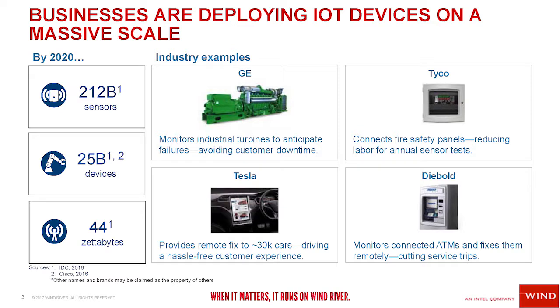So just a little bit more level setting here. I know you're probably all familiar with the huge numbers associated with IoT, but I'll put a new twist to it in the next several slides. So those big numbers are, there's going to be over 200 billion IoT sensors connected to over 25 billion devices, producing over 40 zettabytes of IoT data. And this is supposed to happen by 2020, so we have about 2 years to do it.